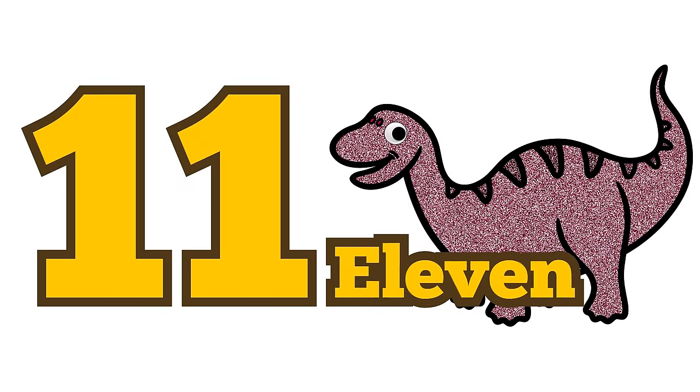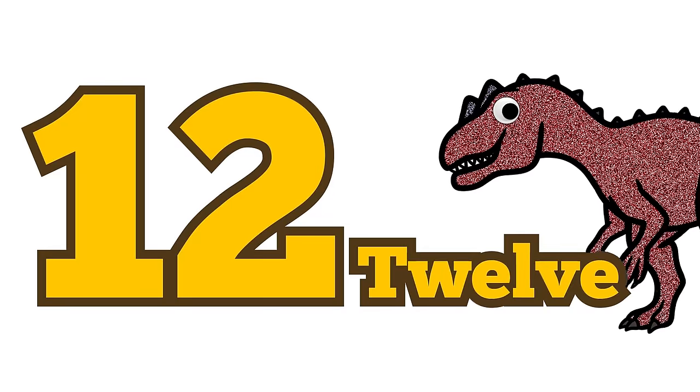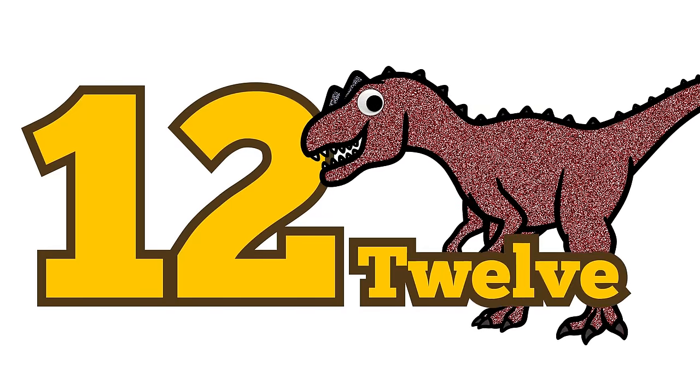Hello, my name is Apatosaurus. Hello, Apatosaurus! Now there are 11 dinosaurs. 11! Hello, my name is Allosaurus. Hello, Allosaurus! Now there are 12 dinosaurs. 12!